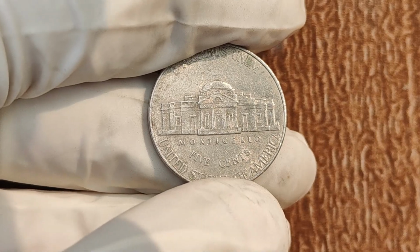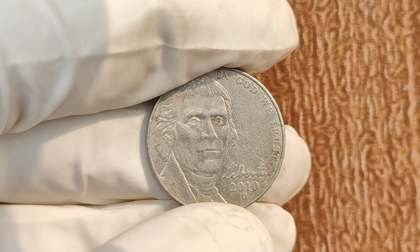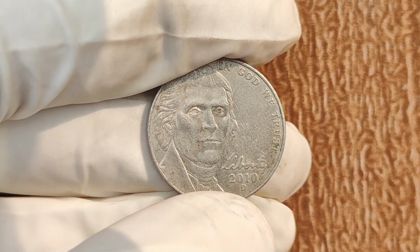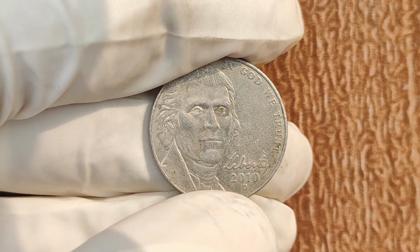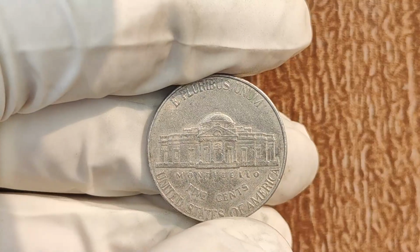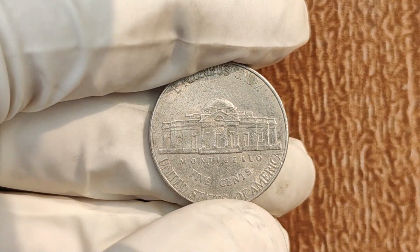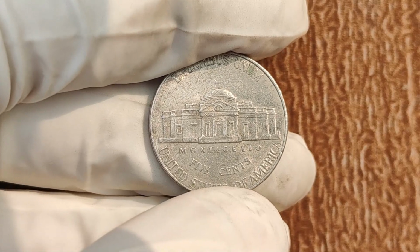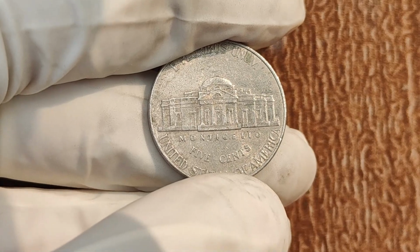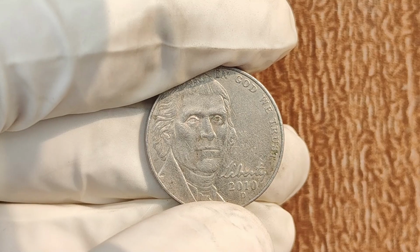Now, here's the juicy part. The value of a 2010 D Jefferson nickel depends on its condition and whether it has any errors. Most nickels from 2010 are worth their face value in circulation, but if you've got one in pristine condition, what collectors call MS-65 or higher, it can be worth a couple of dollars. I know, $2 might not sound life-changing, but hey, that's a 4,000% profit on your nickel. Imagine if all your investments performed like that.